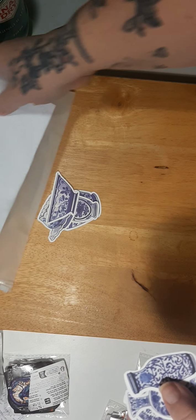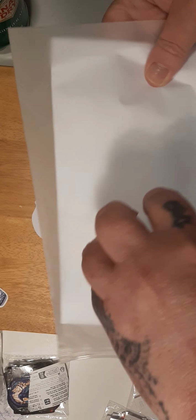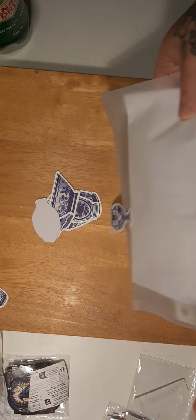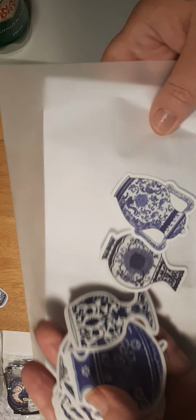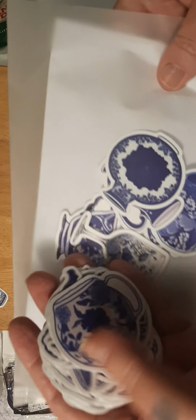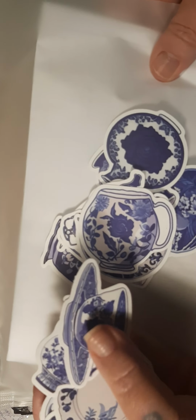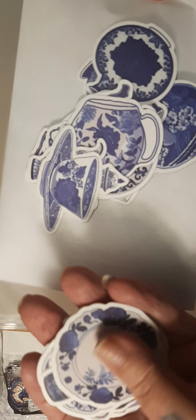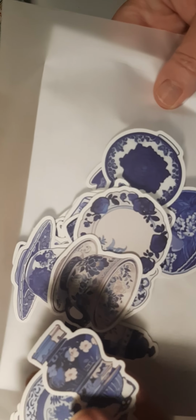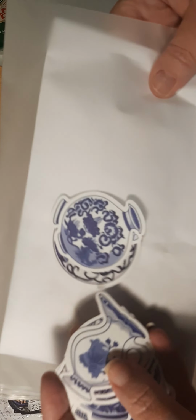Oh yeah, we were doing it this way. Whoops, okay. Well, this one's beautiful. I really like this one. I might make that into a pin. They are beautiful. Nicely colored, nice quality. They're not slick with the plastic coating on them. They're papery, which means I will have to protect it first before I put it in resin. But they are really, really nice.